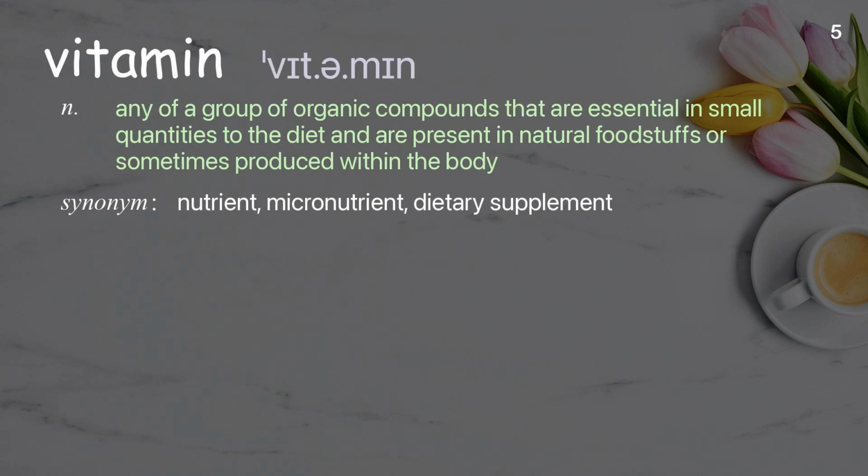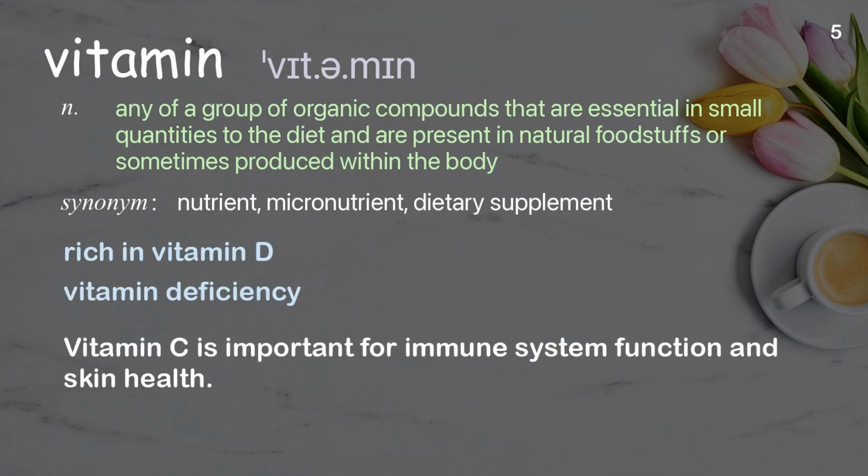Vitamin. Any of a group of organic compounds that are essential in small quantities to the diet and are present in natural foodstuffs or sometimes produced within the body. Examples: Rich in vitamin D, vitamin deficiency. Vitamin C is important for immune system function and skin health.